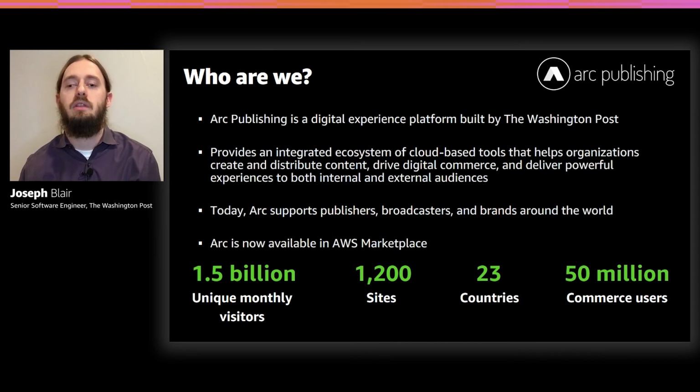We initially built it to meet the needs of the Washington Post newsroom, but saw an opportunity to license the software to external clients. And today we work with customers around the world. We've also expanded beyond just publishers to also support broadcasters and brands, and now Arc is available in the AWS marketplace.